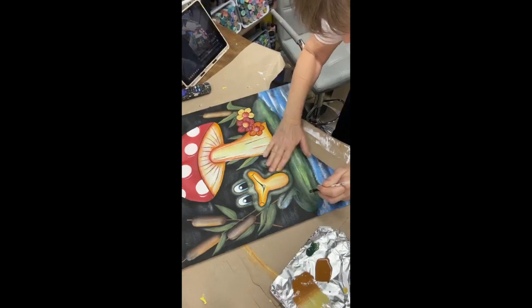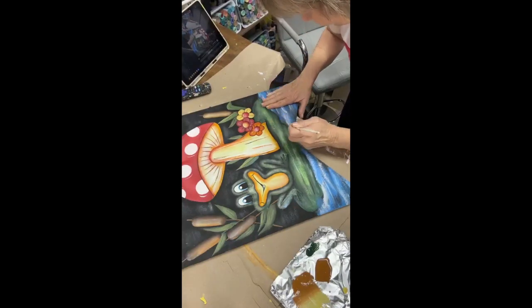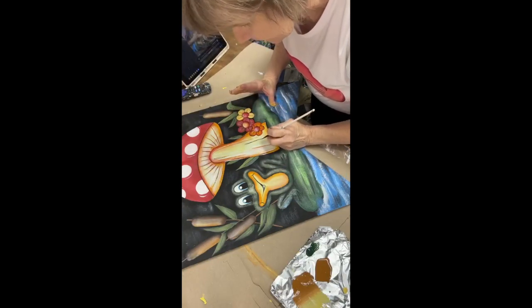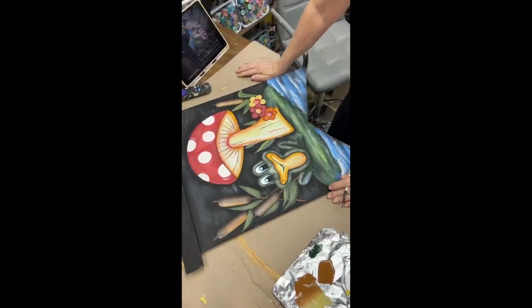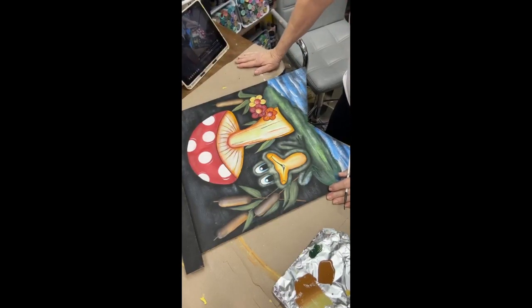I have to give that a couple of coats, but I want to make sure that it's completely solid. I don't know, but I love those cattails. Aren't those cute? They kind of look like corn dogs, but they also look like cattails. So now I want to do a new painting with cattails.